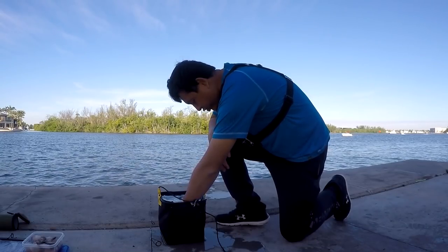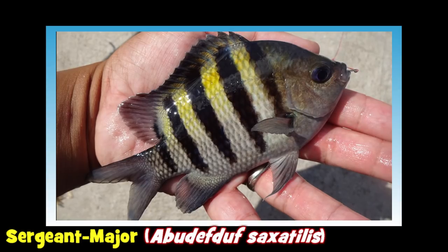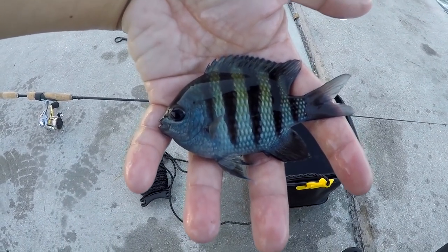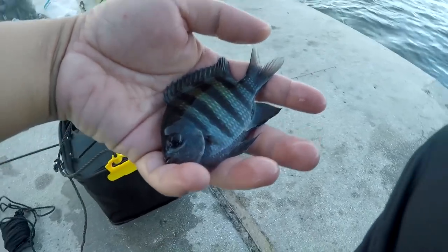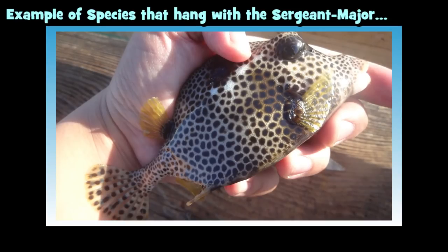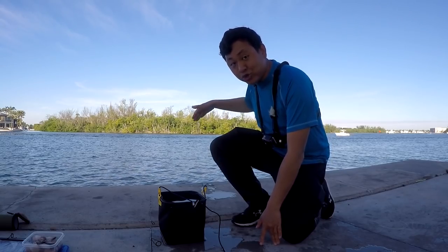The sargent major is one of the most common species of fish down here in Florida when it comes to coral reefs. Like I just emphasized, a lot of anglers find them to be nuisances, right? And I find them to be nuisances as well. But often where you find sargent majors, you tend to find other reef species, right? So as the tide moves today, hopefully some parrotfish or some other exotic species of fish are going to show up right in front of this wall. So that actually is a good sign for us.